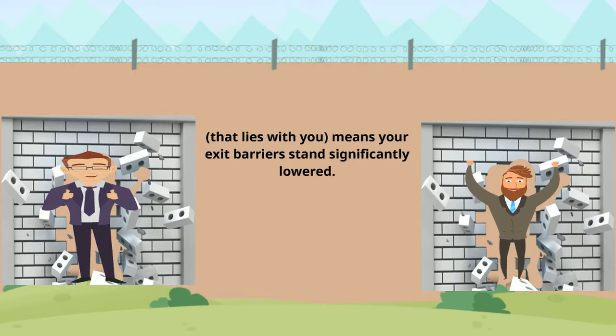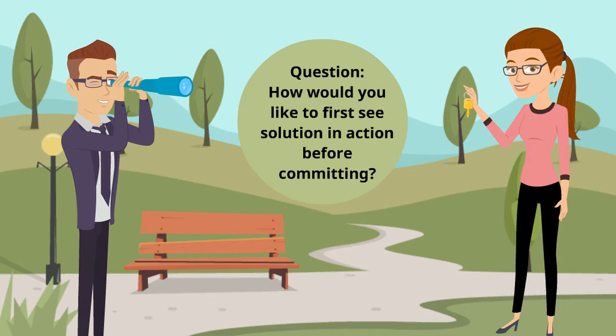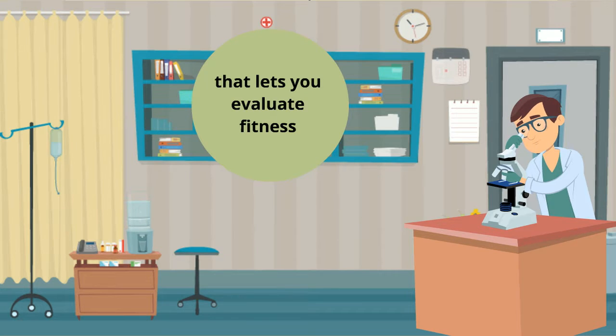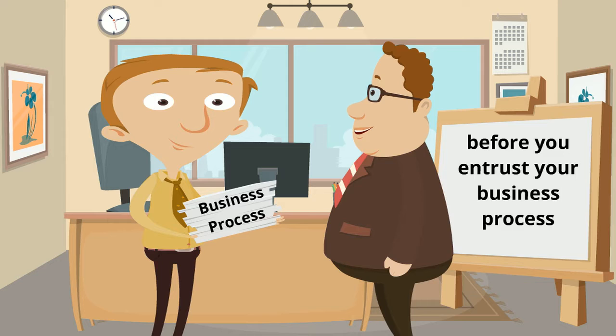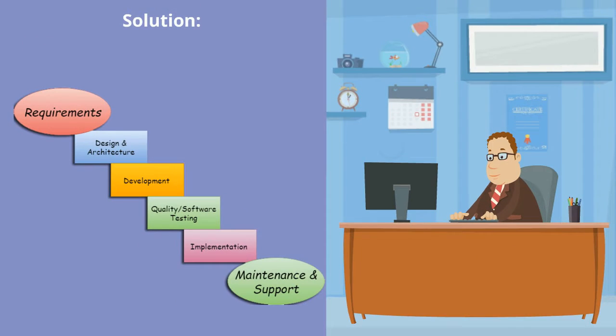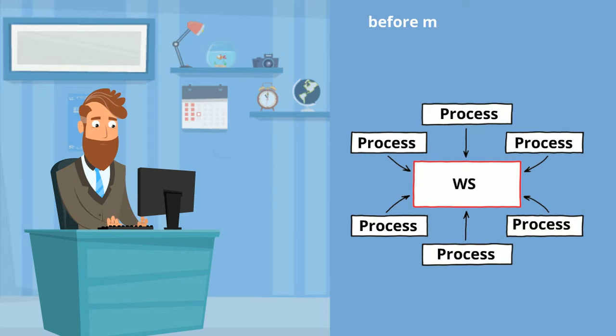How would you like to first see the solution in action before committing? An inexpensive shared cost pilot lets you evaluate fitness before you entrust your business process, rather than a solution picture on paper. KPF uses a structured approach by evaluating your requirements and then defining a pilot phase where you can see the solution in action before making wholesale changes to your processes.